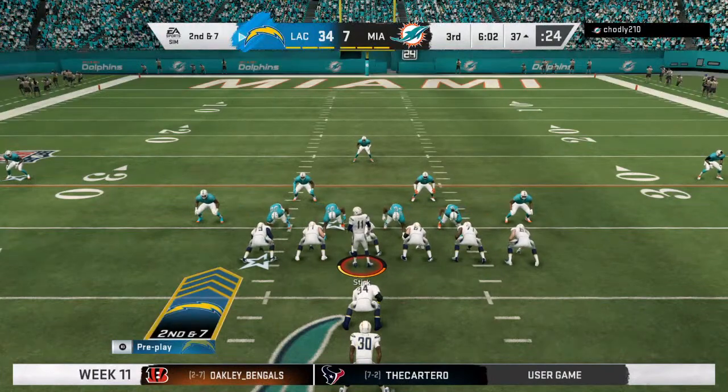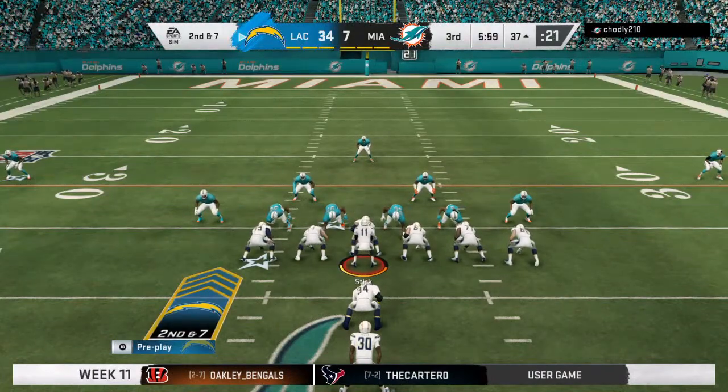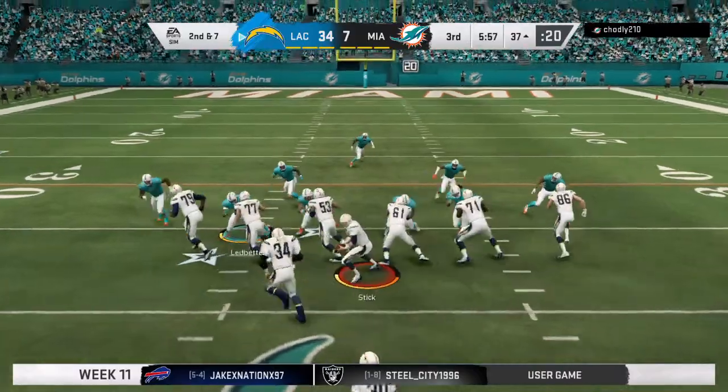60 Pittsburgh. Give me that ball, defense. Give me that ball.